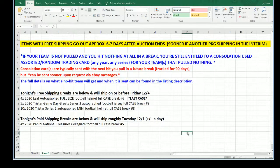Okay, there's a lot of information on this page. Here is what you need to know. For our free shipping breaks, that's all of our memorabilia, mini helmets, full-size helmets, and jerseys, if you are lucky enough to hit one, it's going to ship out within the next 7 days. The free shipping stuff is always a floating 7-day window. Sometimes it goes towards the beginning, sometimes towards the middle, but never later than a week from today.